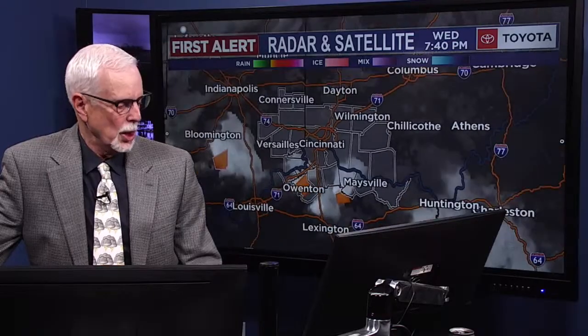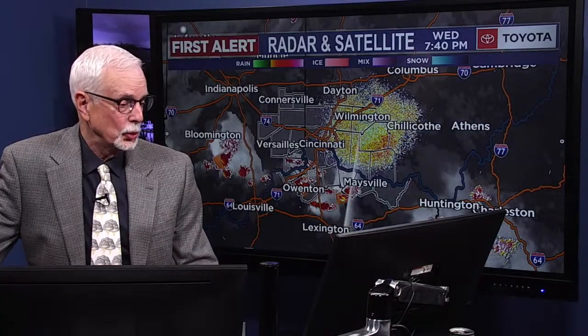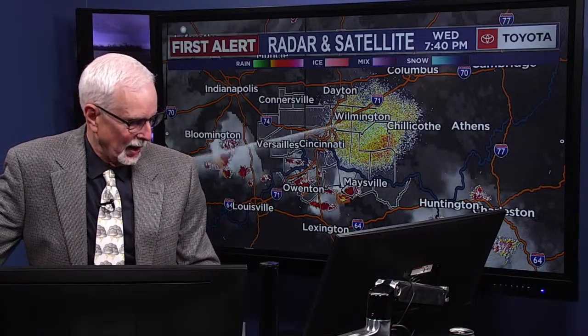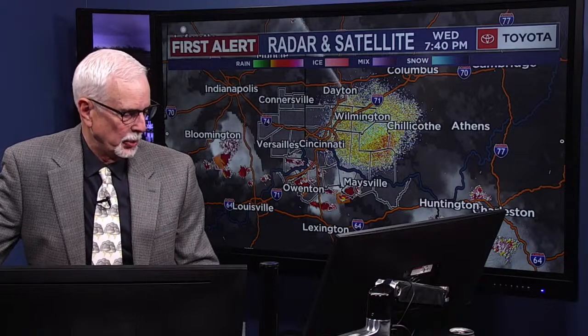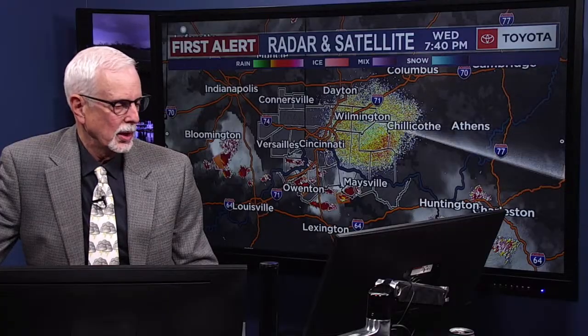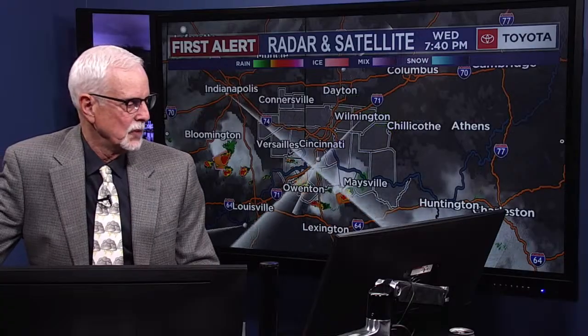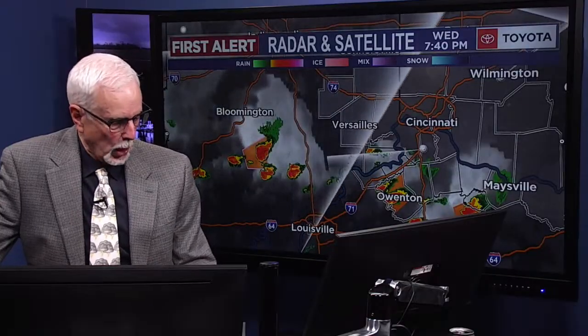Again, scattered showers and thunderstorms. I'm going to zoom out, turn the radar back on so you can see what's going on. Go back to something that makes more sense. I forgot I left it on debris detection just to make sure. So sweeping radar, go back to reflectivity, and there you have it. There you have the thunderstorm activity around the tri-state. And again, we're still watching the stuff to the south and west.